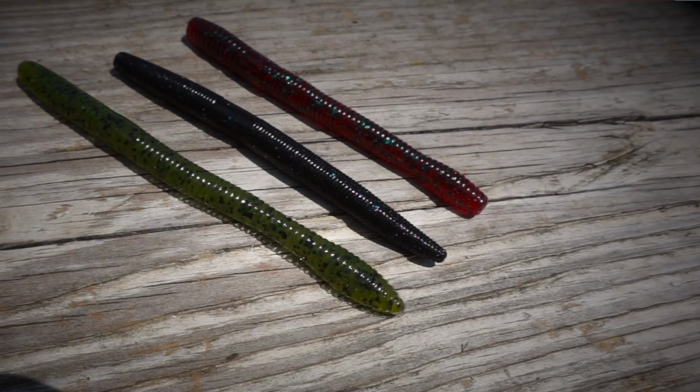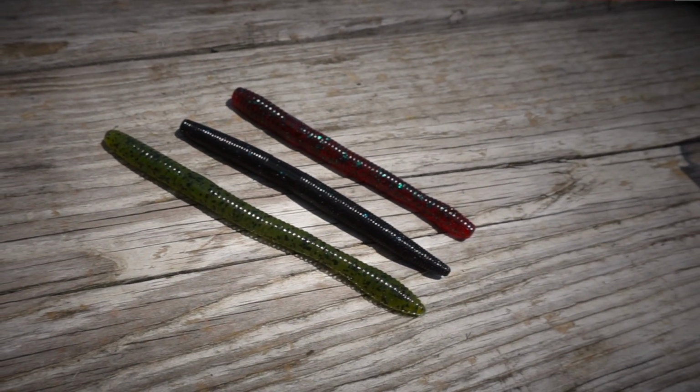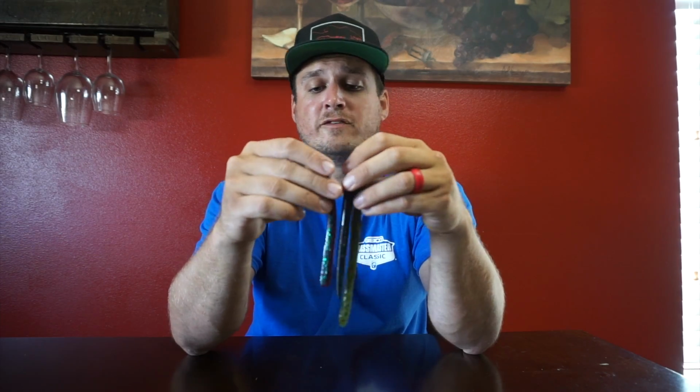Number 4 for me, summer baits, top baits, is the stick worm. I'm not going to limit this and say only the Senko. I'm going to go ahead and just call it a straight stick worm. I like one with a little bit thicker body. I feel like you get better bites and it stands out more a little bit in the water.